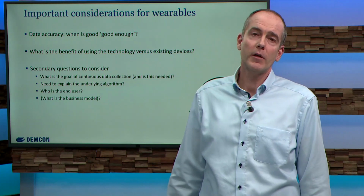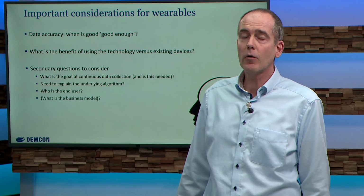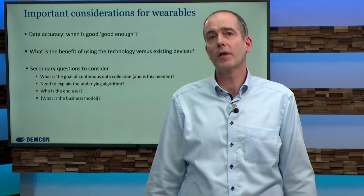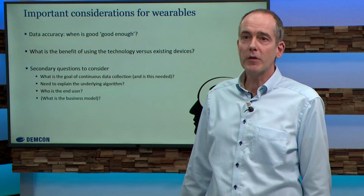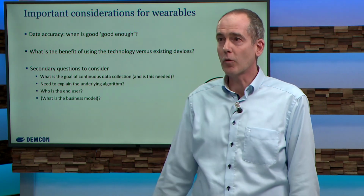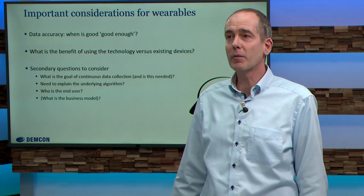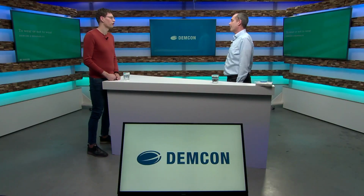But there are also a lot of secondary questions to consider. What is the goal of the continuous data collection, and is this needed? Is there a need to explain the underlying algorithm? And who is the end user? Is it the patient, is it the care provider, or is it the insurance company? And then it becomes a little bit tricky. And of course, the business model. If you are an engineer, sometimes that is less important. But if you have a company or you are the organization who wants to have a system developed, it's extremely important. So that brings us to the last chapter of our talk.